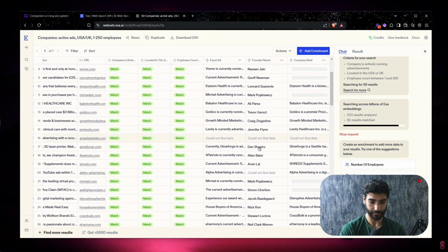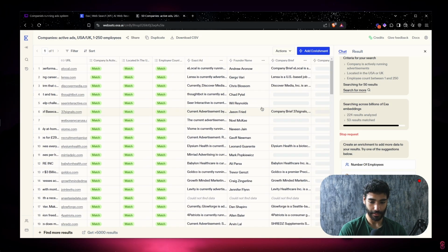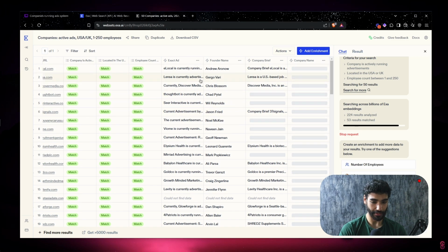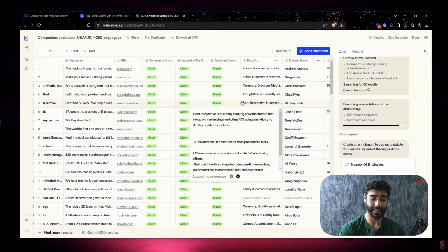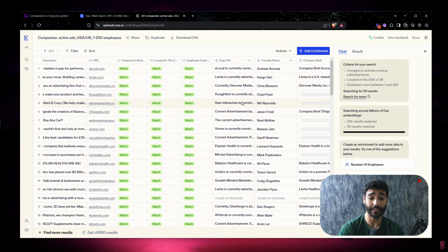And we found 52 results. Awesome. So company brief description, founder name. If you're wondering how to get XAI, basically just sign in using your Google account, and they're going to give you 7 days for free of unlimited data gathering and lead scraping.